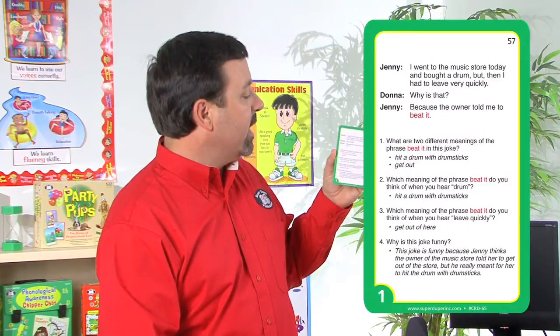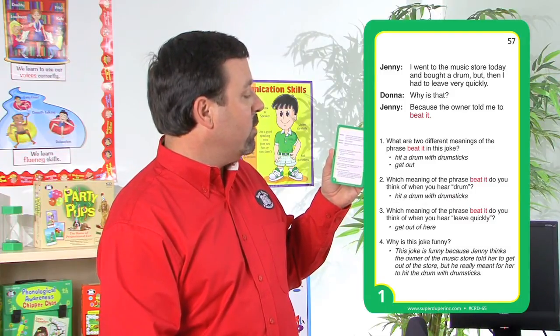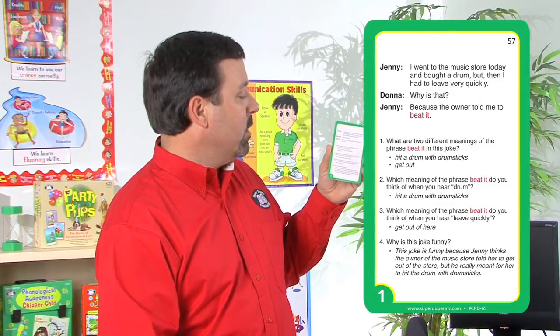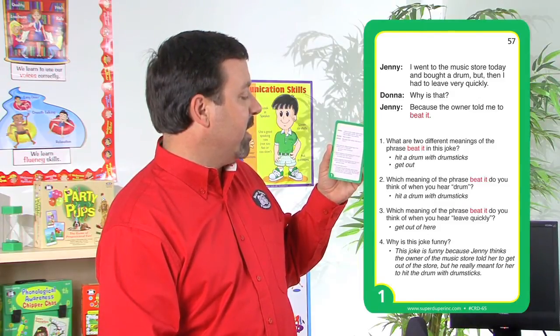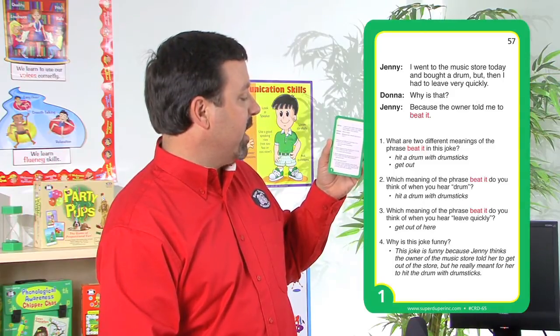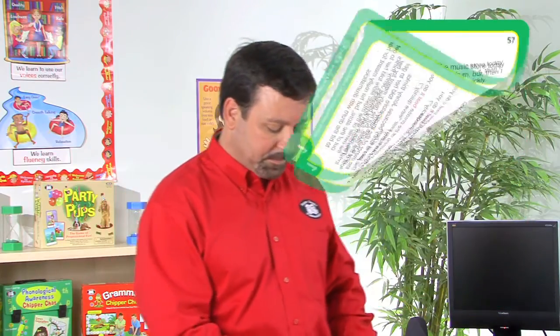On the back, again, you'll see that the joke is repeated at the top of the card. Number 1, what are the 2 different meanings of that phrase? 2, which meaning of the phrase do you think of when you hear drum? 3, which meaning of the phrase do you think of when you hear leave quickly? And again, 4 will describe why this joke is funny.